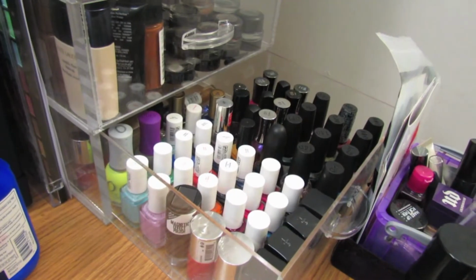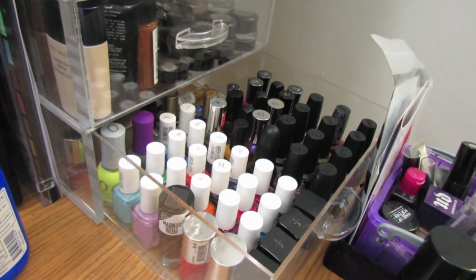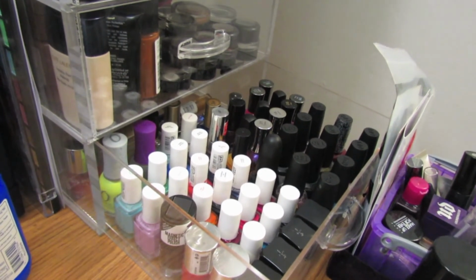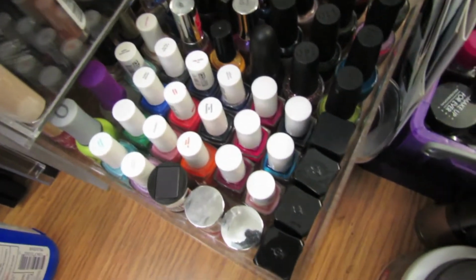The bottom drawer contains all of my nail polish. I don't wear nail polish very often, but as you can see, I've accumulated quite a bit for someone that doesn't really wear it that much. So I'll just hover over it so you can get a better idea of the colors I have. I have them organized by brand.